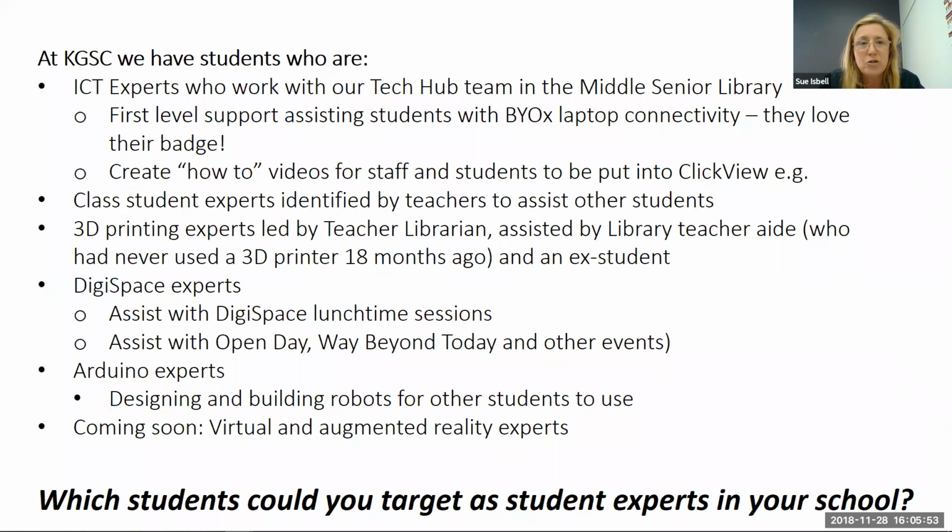The next thing we try to do is deal with one new technology at a time. So the next thing we're trying to move to, and to build our student and staff experts or early adopters around, is virtual and augmented reality. So again, maybe just reflecting, do you have students that you could target as student experts? And probably I should add early adopting teachers as well. That's where those digital conversations are fantastic. Sometimes you've got people who are really passionate about something that you're not even aware of.